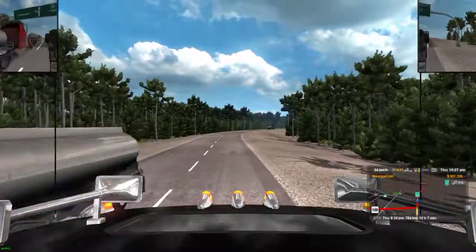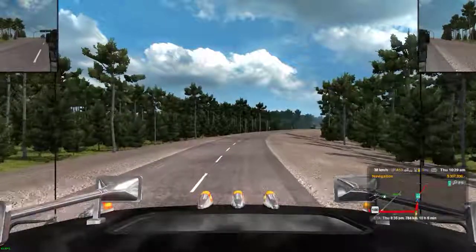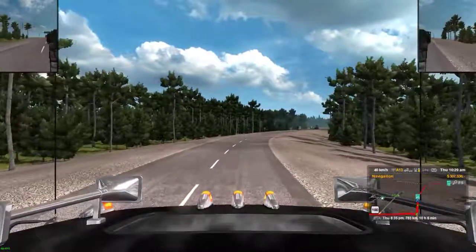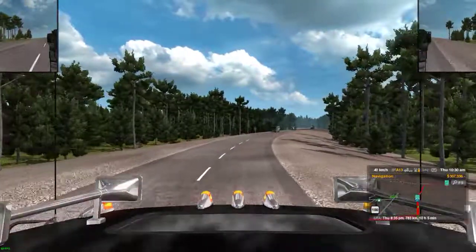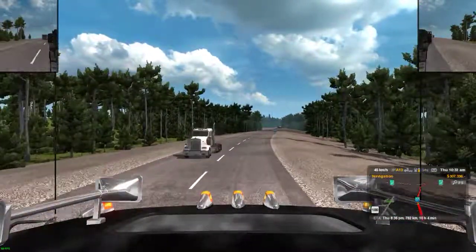The only problem with this traffic mod is sometimes you can get stuck for a long time and then you have to get a little aggressive. If you pull out a bit, the trucks will let you in, or if you pull out far enough that you're blocking a lane, they definitely let you in.